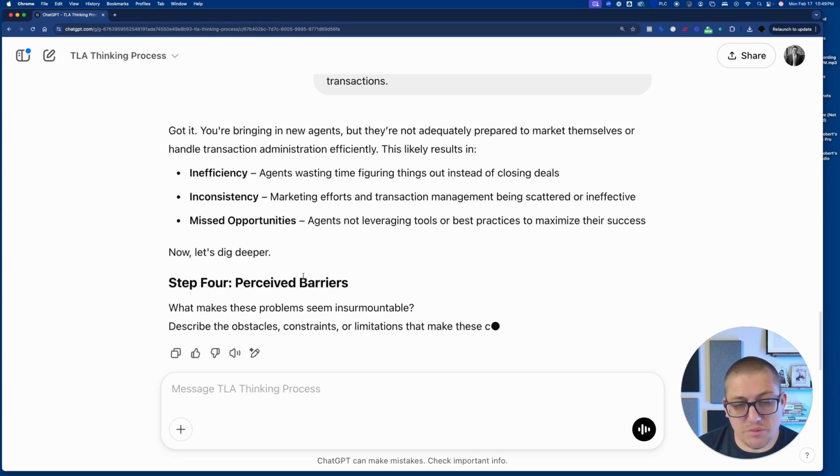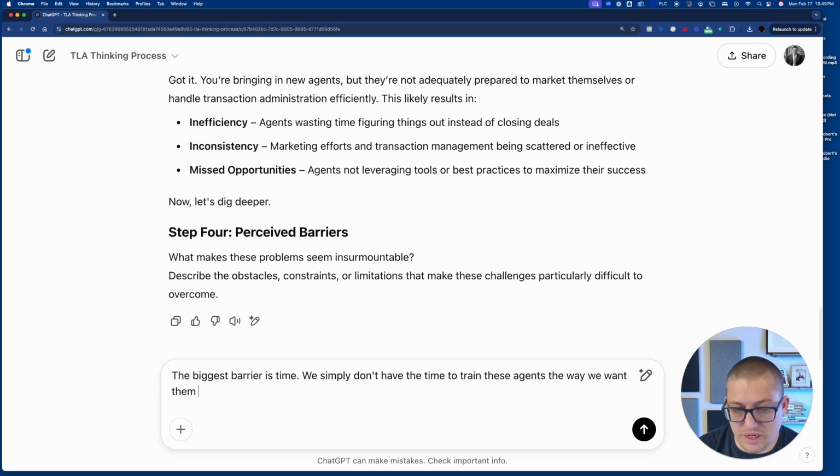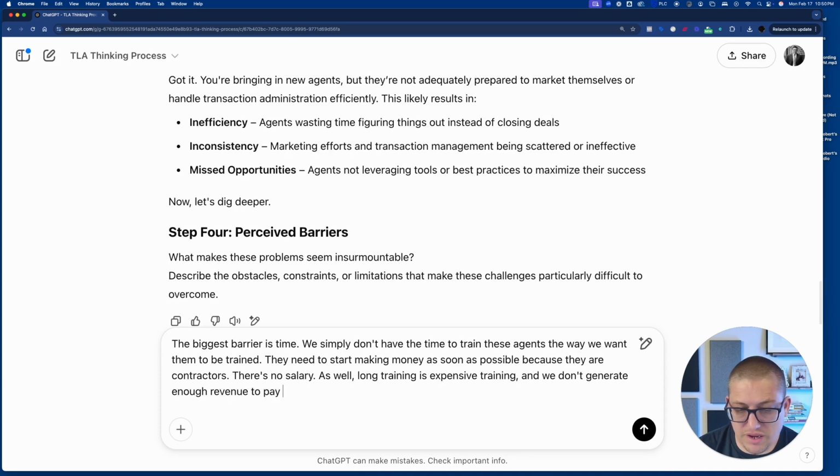And so now we're talking about perceived barriers. And this would be the biggest barrier is time. We simply don't have the time to train these agents the way we want them to be trained, right? They need to start making money as soon as possible because they are contractors. There's no salary. As well, long training is expensive training. And we don't generate enough revenue to pay for that.